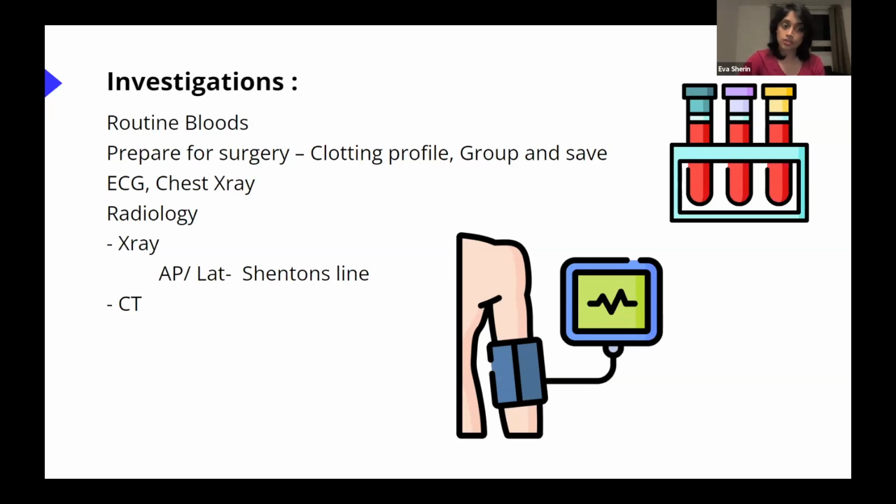ECG, chest X-rays, routine again, and radiology. So radiology is how you actually diagnose the neck of femur fracture before you even decide on the surgery or not. Radiology-wise, you have to do AP and lateral. A lot of fractures can be missed if you do only AP. So when you see the lateral view, obviously you pick it up. And one thing that you always look for in AP is Shenton's line, which I'll show you in the next slide.